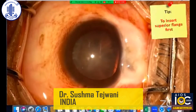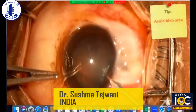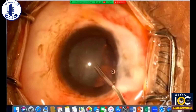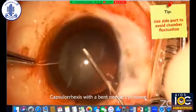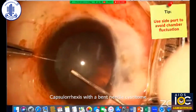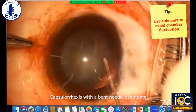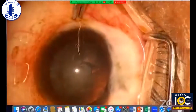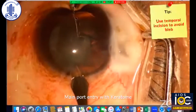While draping, the speculum was applied gently to ensure safety of the bleb. To begin the surgery, the side port incisions were made, avoiding the bleb area. Viscoelastic was injected to form the anterior chamber. A continuous curvilinear capsulorhexis was performed using a bent needle cystitome through the side port. A temporal clear corneal incision was made using a 2.2 mm keratome.